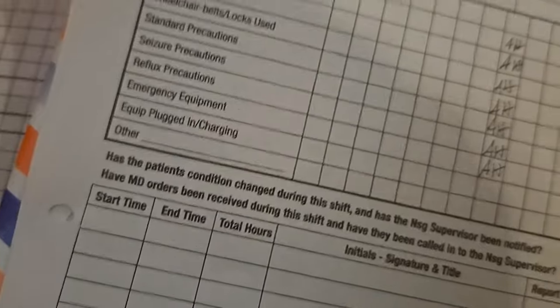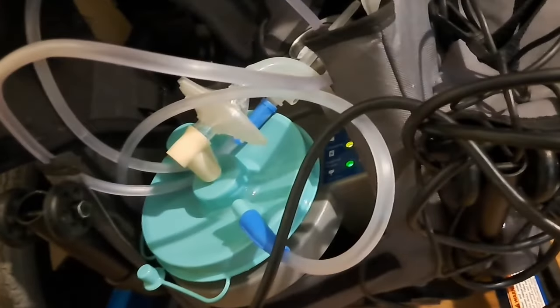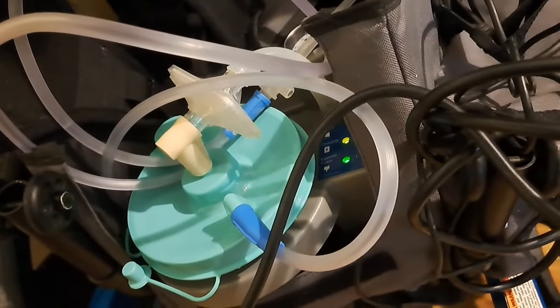Next is meds, brush teeth. One of the important things on here that people might not remember is equipment plugged in and charging. And as a mom, I frequently forget that. So her suction machine is here, but it's not plugged in and charging. And anytime she's not using this portable suction machine, ideally it's plugged in and charging because they don't work great. And when they're fully charged, they work better.